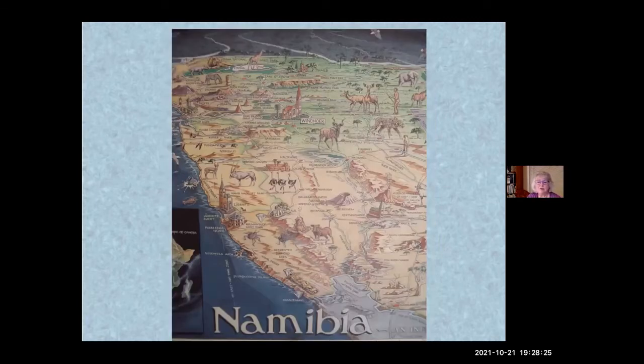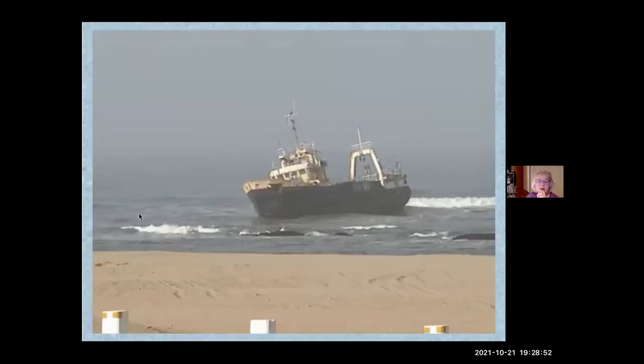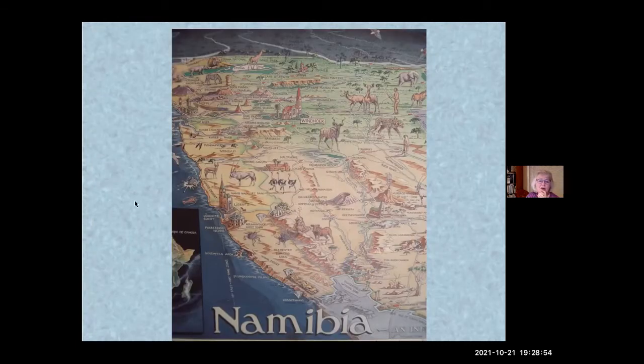Here's another map of Namibia. It is quite an interesting country, consisting of very much desert land, but also greener area. We were lucky, we got to go to the north to an area called Etosha National Park, where there are lots of wildlife and animals to watch. It is up here in the northern border, and is basically a wildlife area that people can visit.